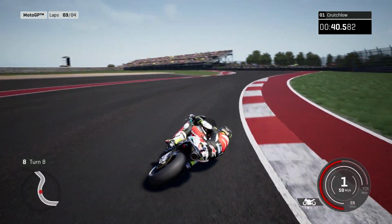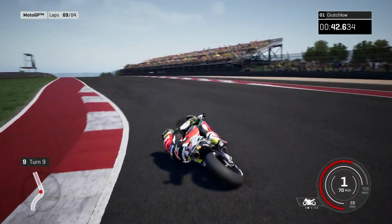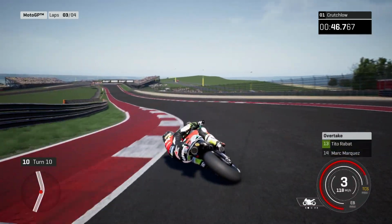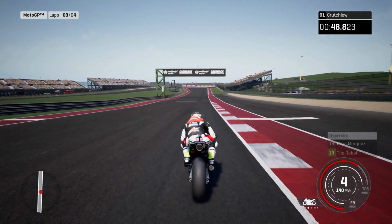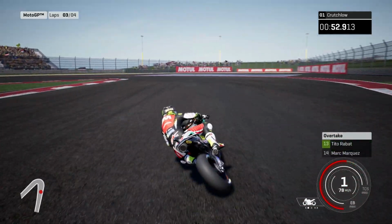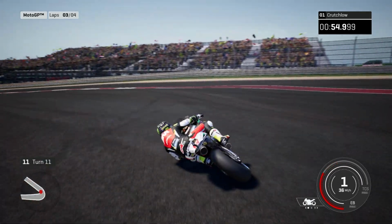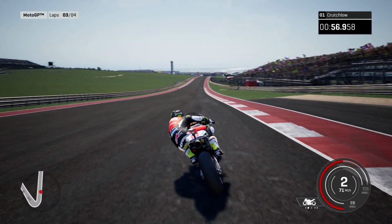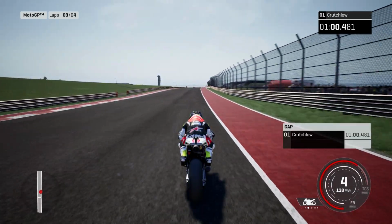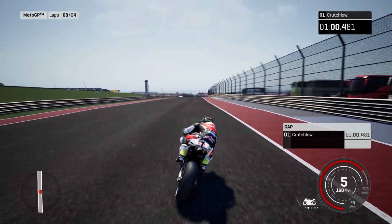Turn 8. Flick it back over left through turn 9. Marquez now up to 13th place, so he could make a pretty decent comeback. He could get some decent points. He's battling with Tito Rabat there, the two Moto2 champions battling together. Hitting the brakes for turn 11. Firing it out, turn 11 up. Oh, bit of a screen freeze there, bit of a wheelie. Down the straight. 1 minute point 4, pretty good sector time there.